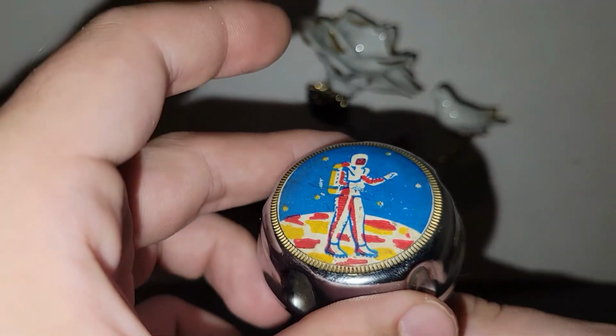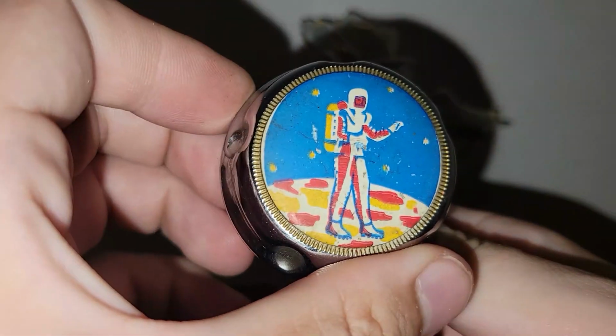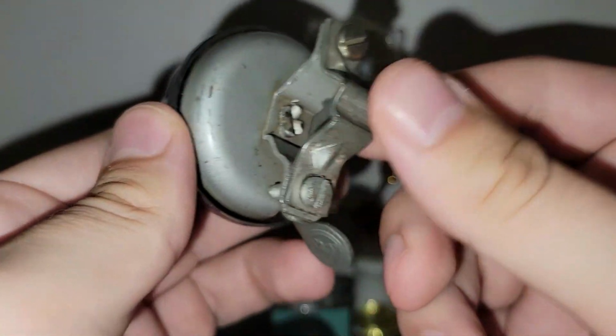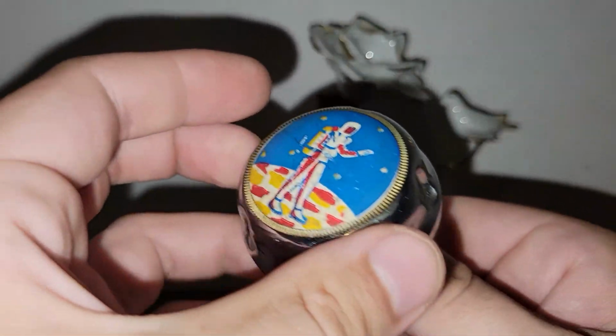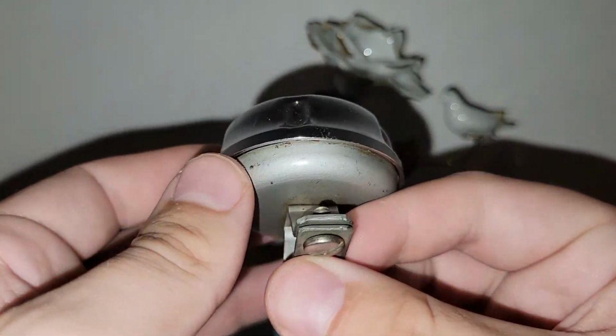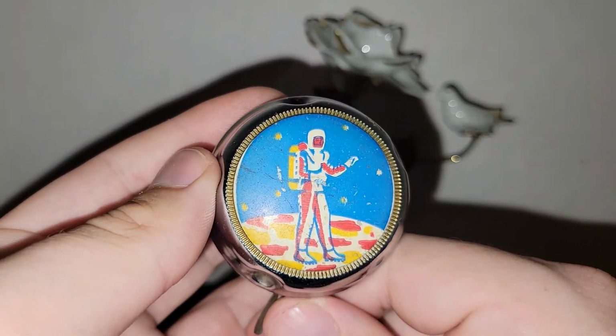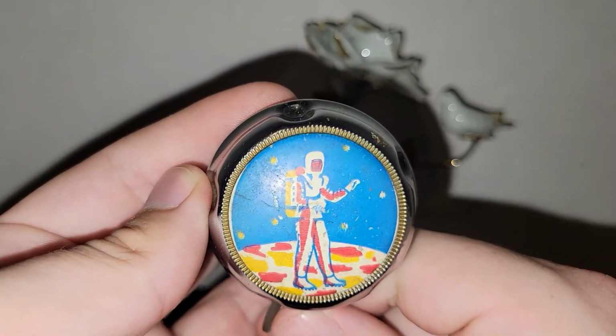This is an old bike bell, and it still works. And it's got an image of a man on the moon. So maybe this is from the 60s because of that? I could very well be wrong about that. Now, I didn't do any research, so I don't know if this has any value, but I just loved the fun graphics.